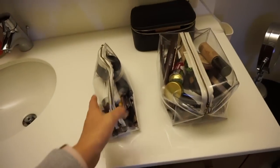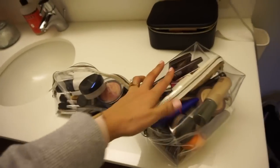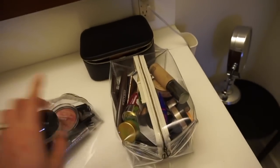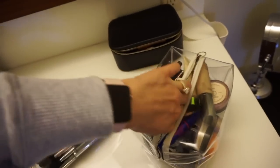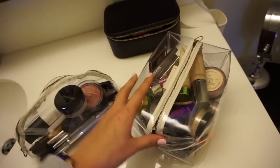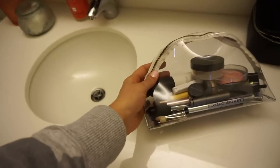So these are two of the Madewell crystal makeup bags. This one is the little half moon shape, and this is a really big boxy one. I got this one for Christmas, and I just got this one with a gift card. I really wanted this because it's really big and it holds a ton of stuff, but to be honest with you, it's really hard to get in here and grab things, and it kind of hurts my hand on the zipper. So I like how big it is, but it's not convenient to get in and out of all the time.